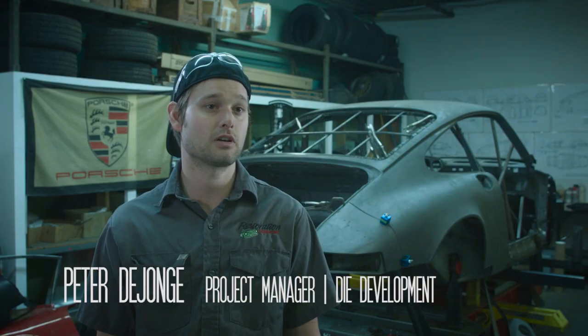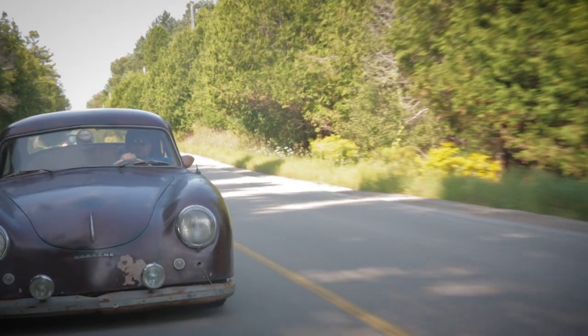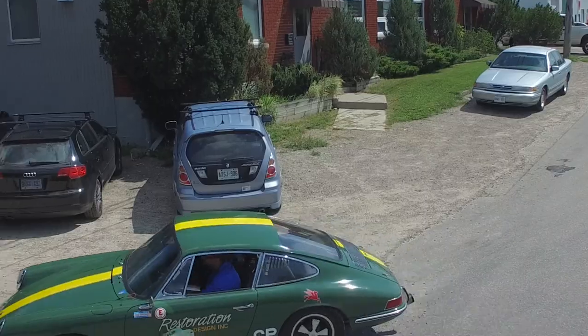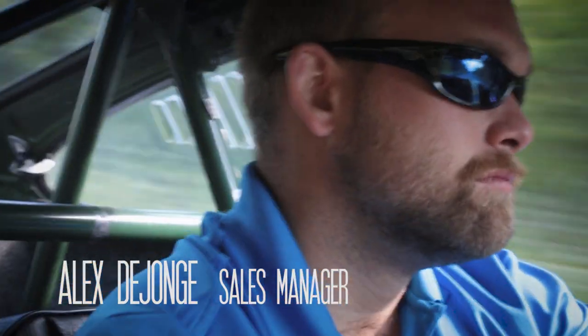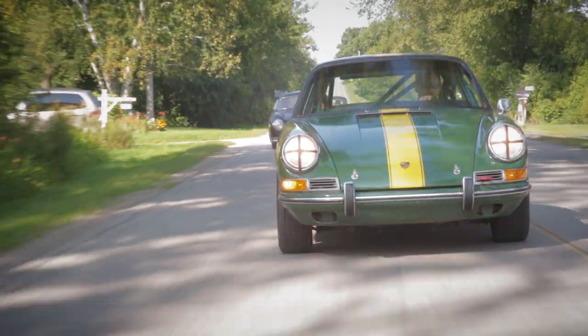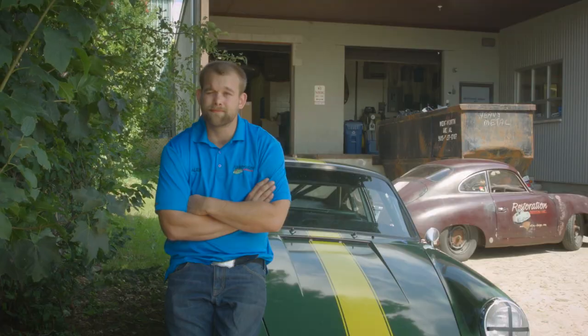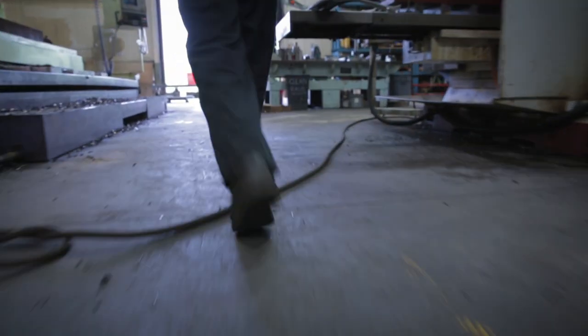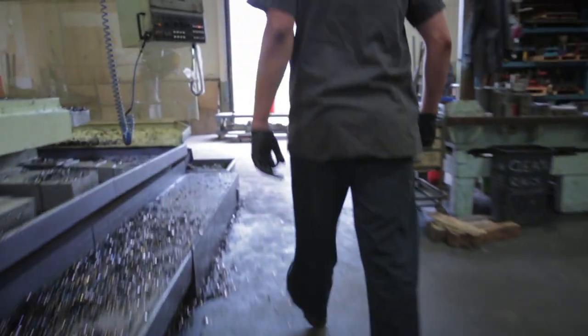When we're trying to figure out what part to make next, we think about what the customers need, if there's a void in the market, or if there's a part that we can improve on. There's been plenty of product available out there that the quality was not sufficient. Over the last couple of years, we've improved on those parts that are available, and we've just made the quality 10 times better. My typical day consists of coming in, taking care of some emails, then heading out to the back, starting up the mills, starting to cut some dies.